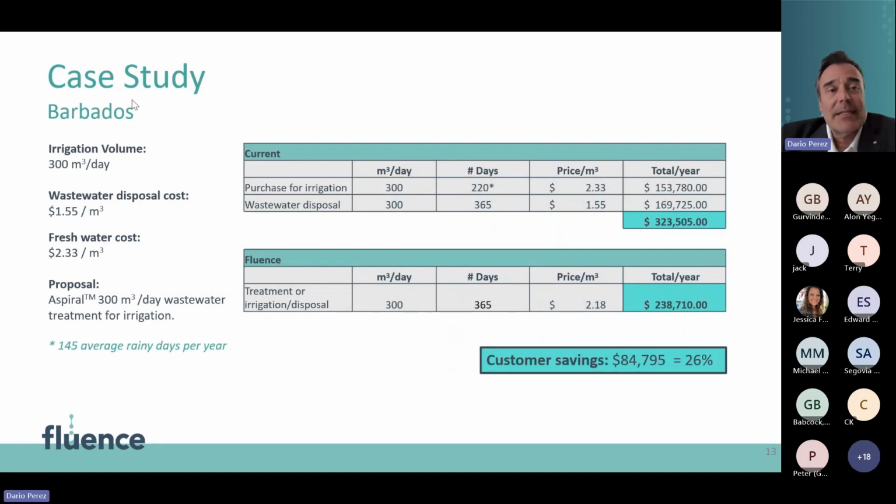Here's a couple of case studies that I came across, and why reuse is interesting. In Barbados, for example, this particular hotel was buying water for irrigation, but then they were paying for water disposal to the network. By doing that, they were spending about $300,000 a year. It's very expensive to dispose of water into the network in Barbados, $1.55 per cubic meter, and buying the water for irrigation at $2.33 makes no sense.